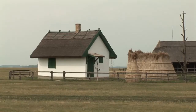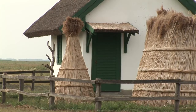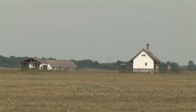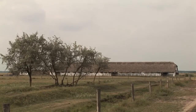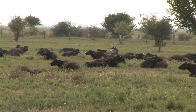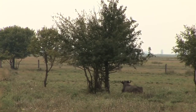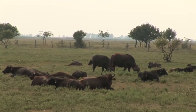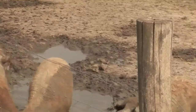At the end of the 19th century, these stable, mud or cob-walled herdsmen's huts with thatched or tiled roofs appeared on the Puszta. The more spacious farmsteads are decorated with a porch. The water buffalo originates from the Indian wild buffalo or from the Arni buffalo, which live in great numbers in the swamps of East India even today. Its characteristic color is ash gray, almost black.